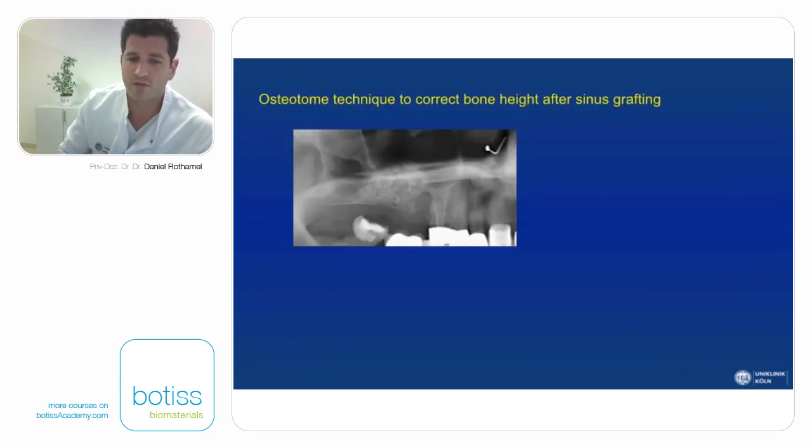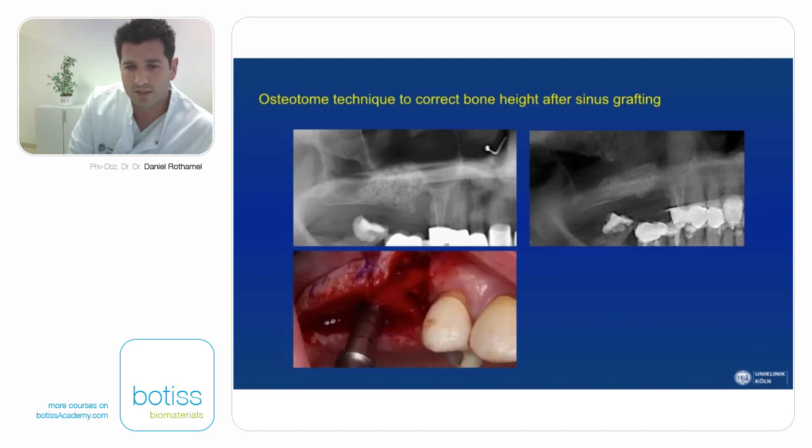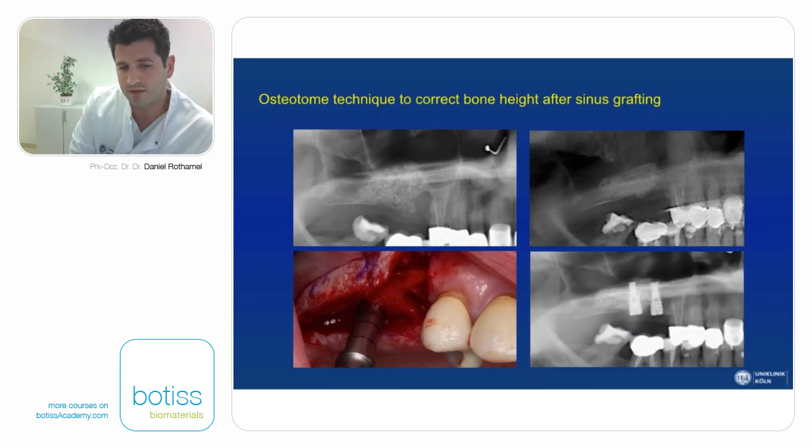It's also very useful when we have performed the sinus grafting and we see, when we want to place the implant, that the sinus area has just lost some volume, some height. Then we can just use this technique. For example, in this situation, you can see that there's a loss of the vertical height of the sinus grafting during the 6 months after the surgery. We perform this technique with some flat osteotomes. Then we can place the implant in the desired length.